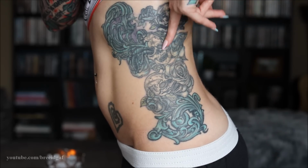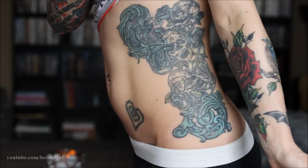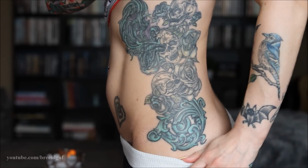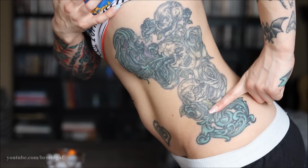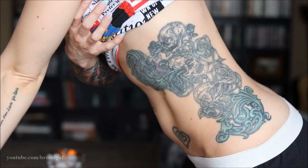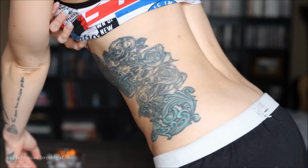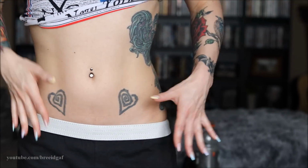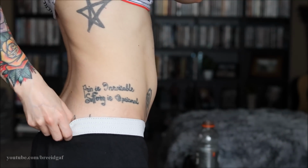This could also use a little bit of a touch up. That's the thing with color tattoos, I feel like they need to be touched up more often than black and gray. I really just need to have the blue touched up, like the whole thing touched up a little bit, but yeah, I like it anyway. It's cool, I guess. Those are all of my rib and stomach tattoos.